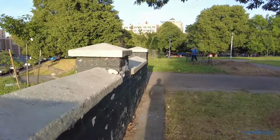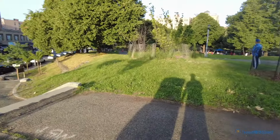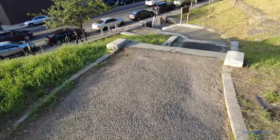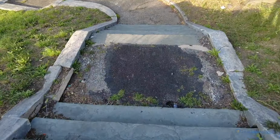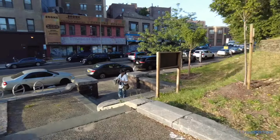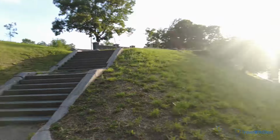Come out through here. And as you can see, there's a lot of entrances to the park as well. This is one of the many. Pretty dope.